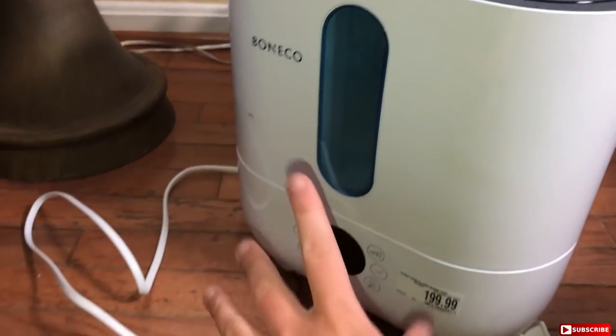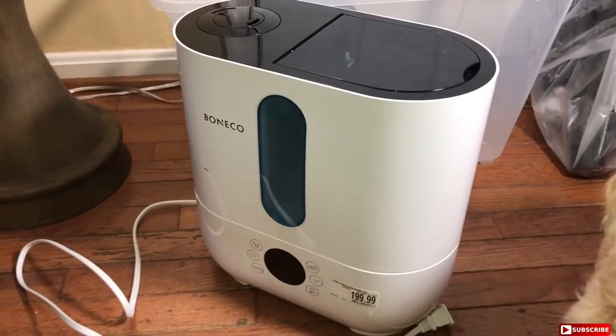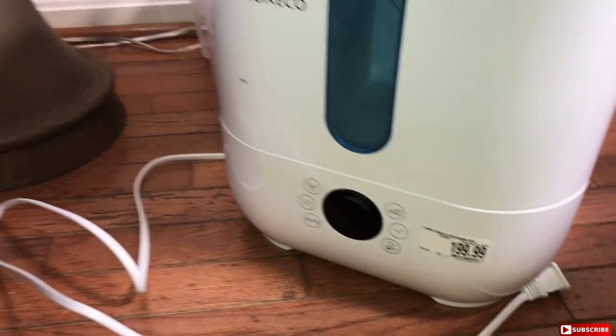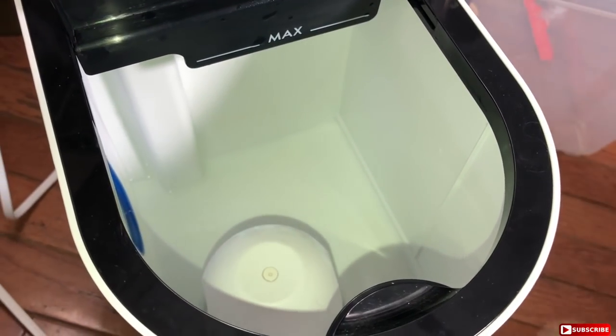I definitely like how it's really sleek compared to the other ones. They're really bulky and oddly shaped, but I definitely like this. I gotta see, like I said, if it works, but I cannot believe that it was $199, $200 for this thing. Pretty high tech. It's pretty big too. It's a nice size water tank.